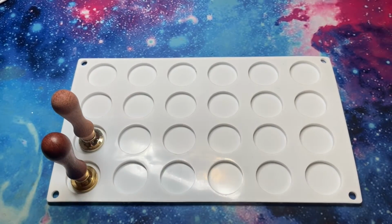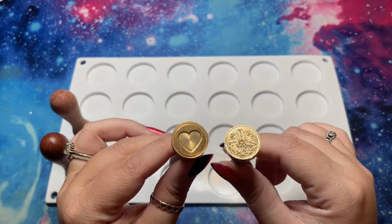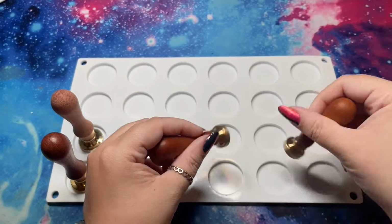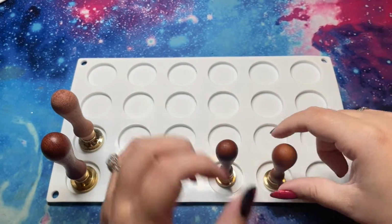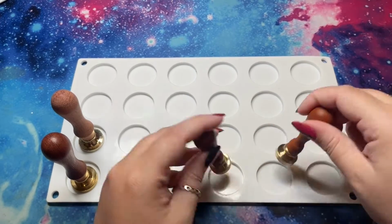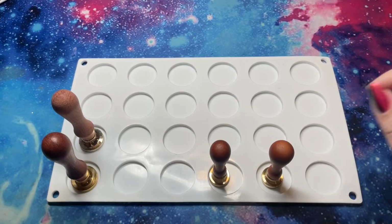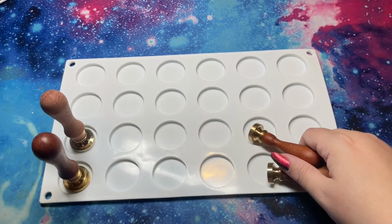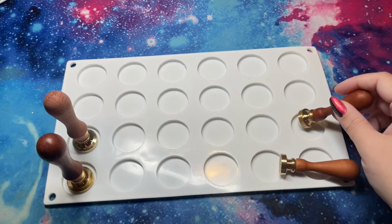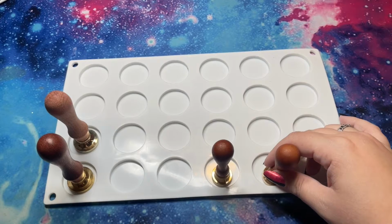So there's that. And then I got 2 at Michael's, which ended up being little ones, and I didn't realize until I got home. But I got a heart and then this flower, which I thought would be nice. And I'll be interested in seeing how the little ones work in this mold, because obviously that'd be a lot of excess wax, but I don't have to fill it all the way. But yeah, so in theory, you just stamp these in and then you can pop them out. And the wax is pretty sturdy and it should be fine for using in scrapbook pages.